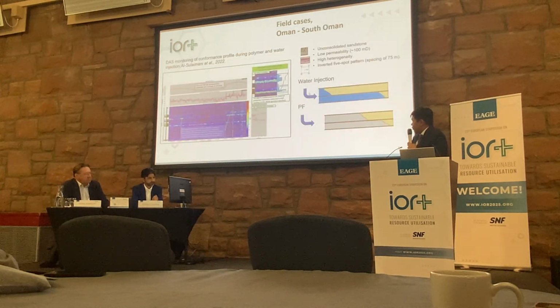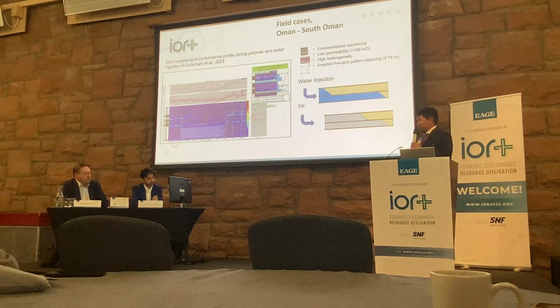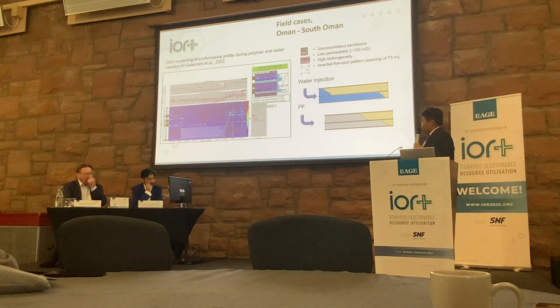So the next one is also related to PDO. The next field case is South Oman, and here they did DAS monitoring, when they see that once they got injection of polymer solution, the previously unswept low permeability formation was swept, and once they again turn to water injection, it does not work. And again, when they turn to polymer, sweep efficiency increases again. So it clearly shows that water will just go preferentially through the high permeability part.